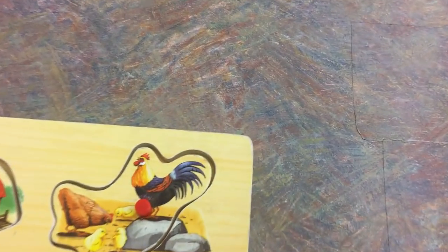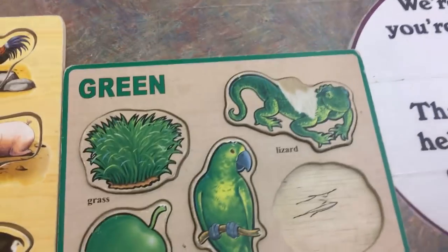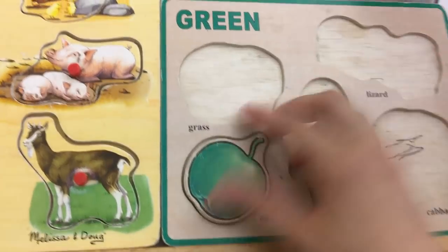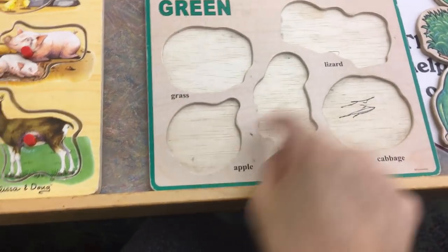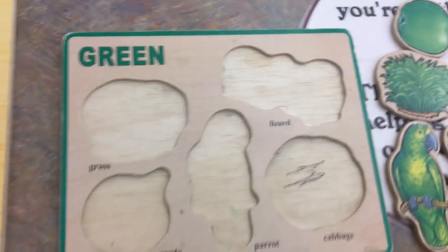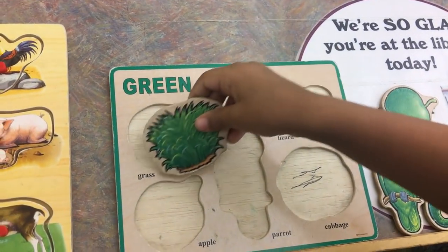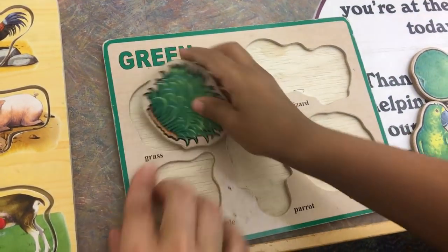Hey, what about this? Should we do green? This is about green. How about we do all the green ones? Okay. So we have green. Caden, you ready to do it? Let's find the grass. Where is the grass? Where's the grass at? That one? Where does it go? And what color is the grass? Green.